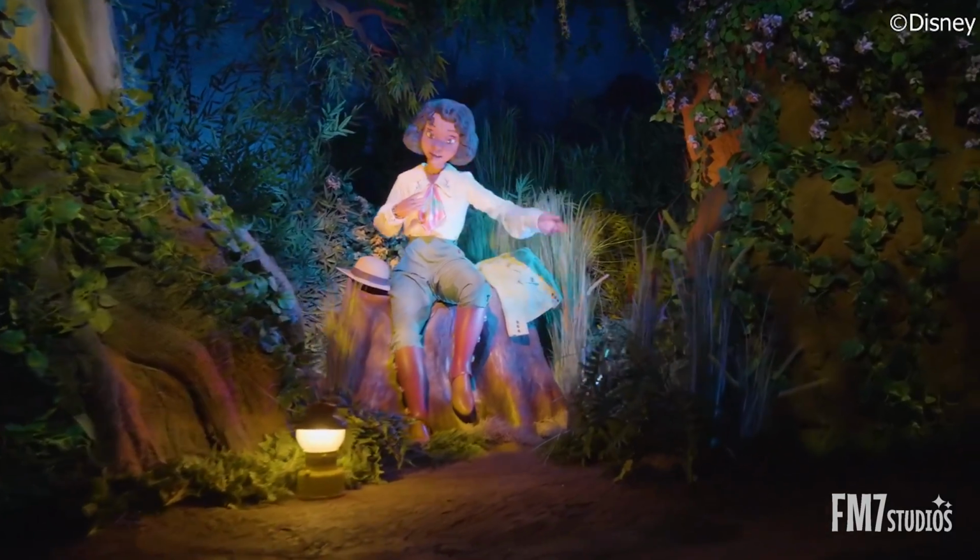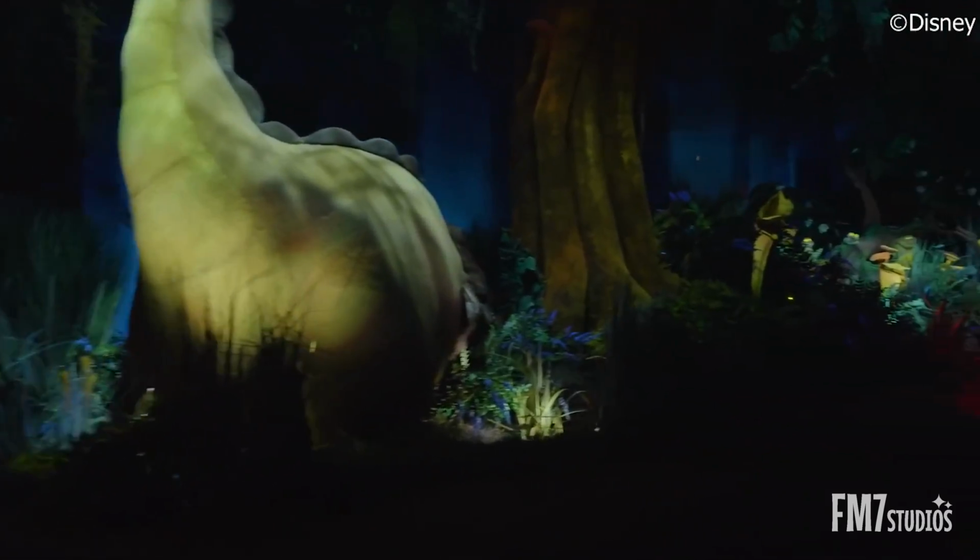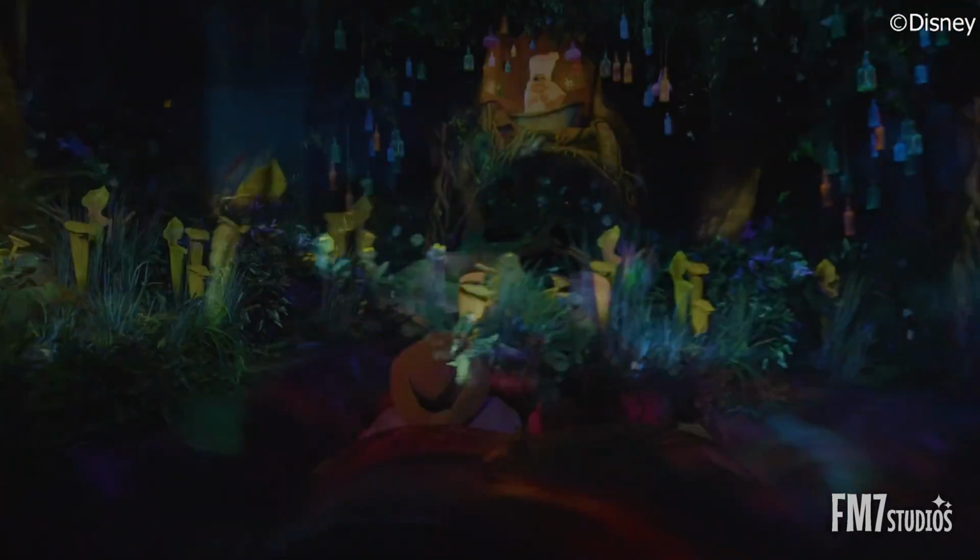Louis is trying to find Critter Band members for Tiana's party, where now instead of falling into the laughing place, Mama Odie transforms us into frogs.